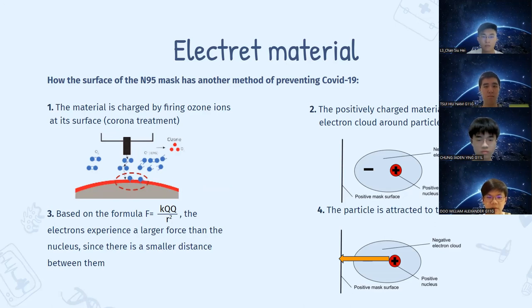Since there's a force that appears when charges interact, these electrons move towards the mass while the nucleus moves away. Because the nucleus is positively charged while the electrons are negatively charged, and since opposite charges attract and similar charges repel, this happens. However, the electrons are closer, so they experience a larger force of attraction. On average, there'll be a net force that pulls the whole particle to the mass. So this is how the charged surface can prevent COVID particles, because if they come near, they'll be attracted to the surface of the mask instead of passing through.